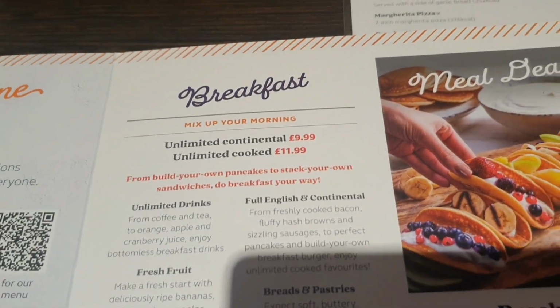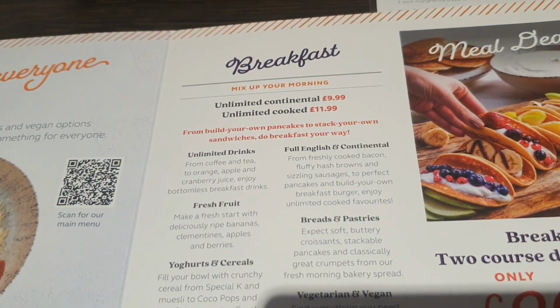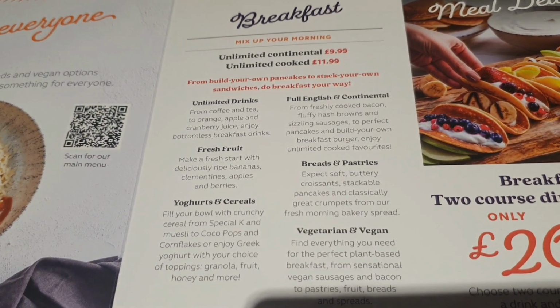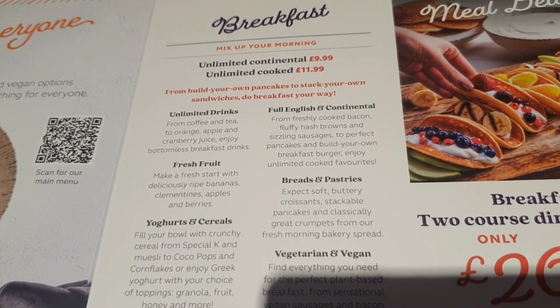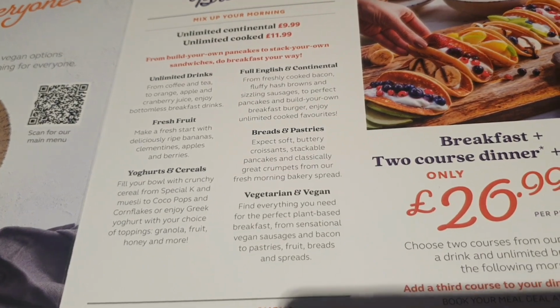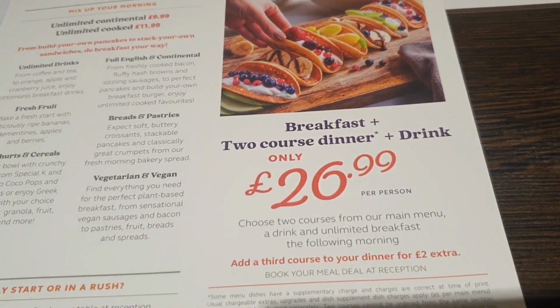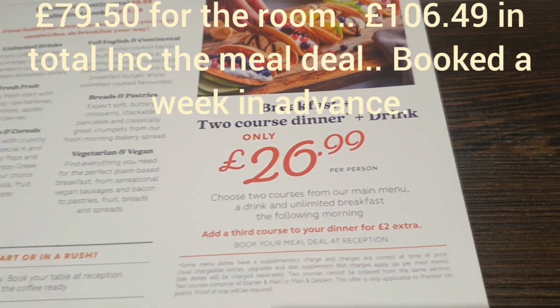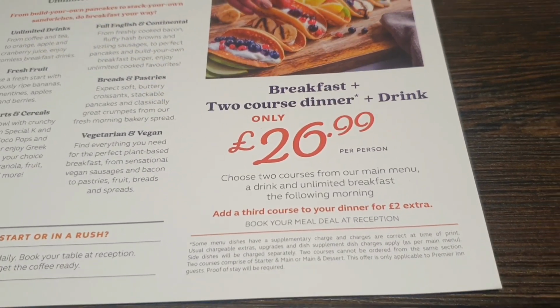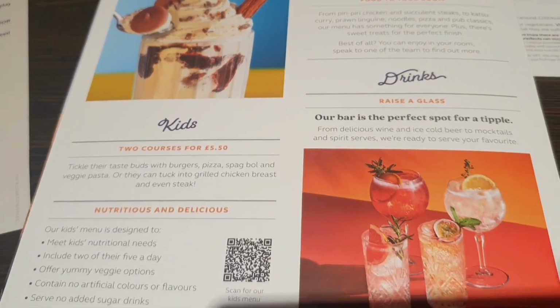So you've got all your options for the morning breakfast. I've gone for the unlimited cooked. Big stomach to feed. So for that, as you can see, got the bacon, hash browns, sausages, mushrooms, all that sort of thing. And then that's what I've done tonight. I'll put in the total price, what I've paid, at the top of the screen. But £27, 2 courses, and you also get a free drink with that. And then what I'm considering doing, adding a third course for £2 extra. But your meal deal at reception, well, I did it online. So there you go, that's all the info there for that.